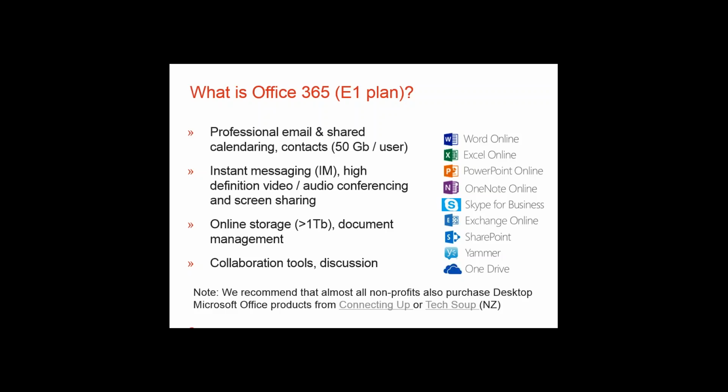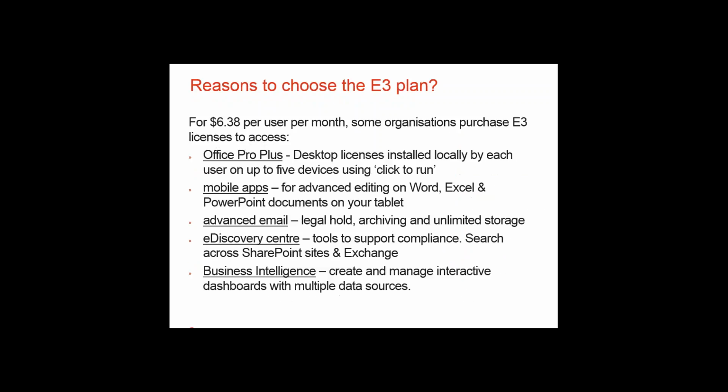Now what the E1 plan doesn't give you is a desktop version of Microsoft Office. So that's Outlook, Word, Excel to install on your PC. So typically what we recommend is that you still continue to buy those from Connecting Up. I believe the price at the moment is $57 for a version of Office 2013, which is the latest version. Actually 2016 came out this week, but I think the one on sale at Connecting Up is still 2013, which we would typically recommend for another few months anyway. So typically that's what organisations do. You get the free Office 365 to host all your emails and all your documents, and then you buy the versions of Office from Connecting Up. So $57 will last you a couple of years until you need to upgrade again.